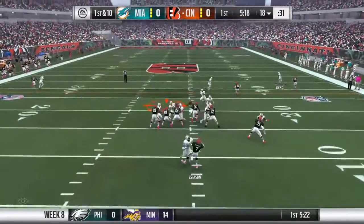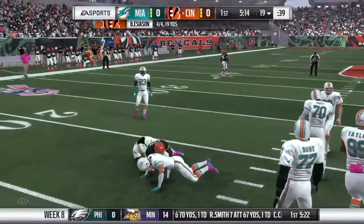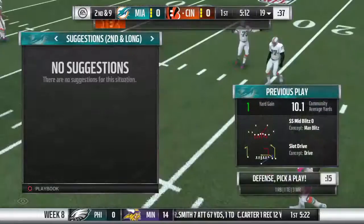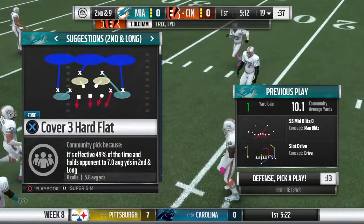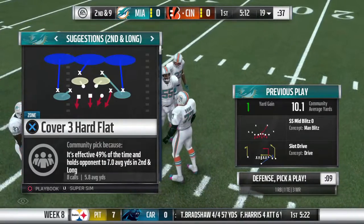They'll try and start this drive in the air. Firing quickly here, and that's complete. Just a yard on the catch there. It'll be 2nd and 9. Well, if you read man coverage, Brandon, the drag route's a pretty good one to run against it because you're running away from people on it.